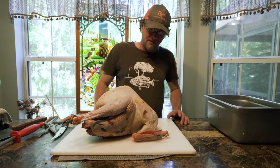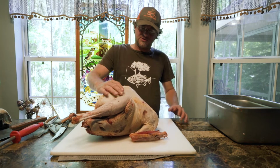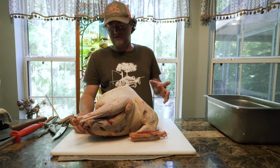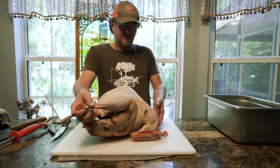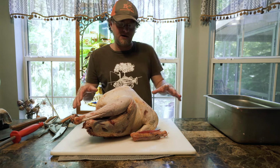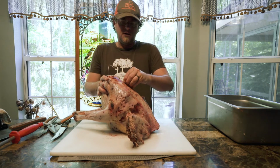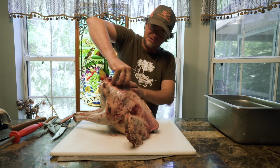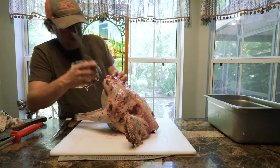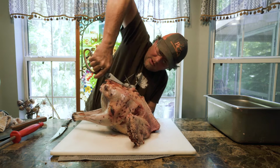All right, so we got our mostly cleaned bird here. The skin is very dry, which is what you want. You want to make it nice and crisp. So right now we're going to do what's called spatchcocking, which is essentially cutting down the backbone to even out the bird into a flat cooking surface. And you can see all these, we can get to these before we make the stock out of the bones. We're just going to take the game shears here and, as best we can, cut straight down the backbone.